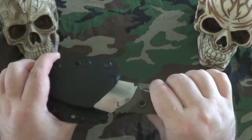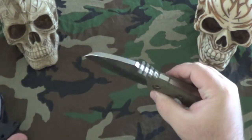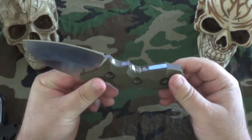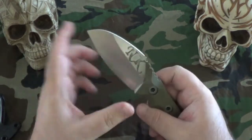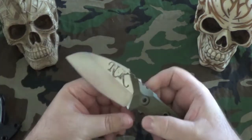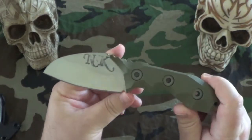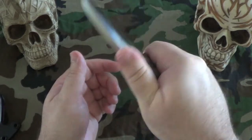I am not one of those, but I definitely believe in my heavy duty, beefy, overbuilt, tough as heck folders, and so I cannot be happier to show you my E.N.C. or every night carry #1. This thing is just such a beefy knife.